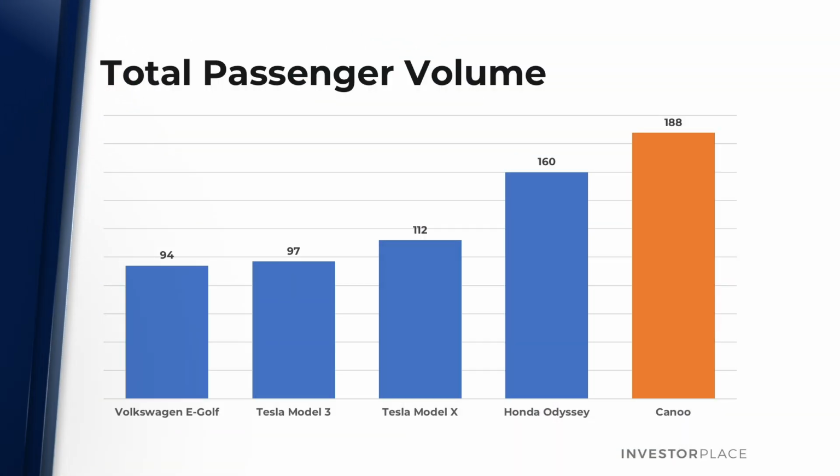By getting rid of the hood and pushing the front passengers all the way to the front, you open up a ton of space in the back of the car. The Canoo vehicle has almost 200 cubic feet of passenger volume versus about 100 cubic feet for the Tesla Model X, so twice as big as Tesla's biggest car. That's pretty impressive.